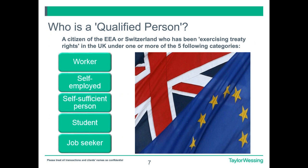So under European law, the rights available to European citizens in the UK depend on that person being a qualified person. And that means that the individual must have been in one of 5 categories while they've been in the UK. So either as a worker or an employee, which most of your workforce will be in the UK, or self-employed, a self-sufficient person, so that means financially independent, not needing to claim any public funds, a student, or a job seeker, an active job hunter. And you can add periods of time together in different categories when trying to achieve the 5 years needed for permanent residence. You don't have to have 5 years in one category.